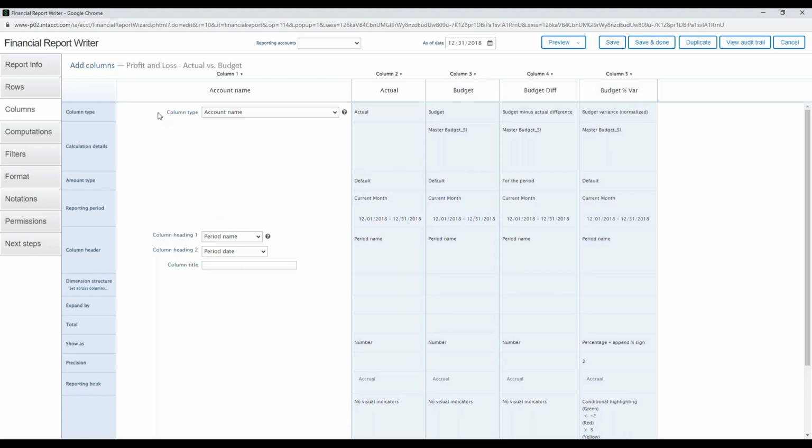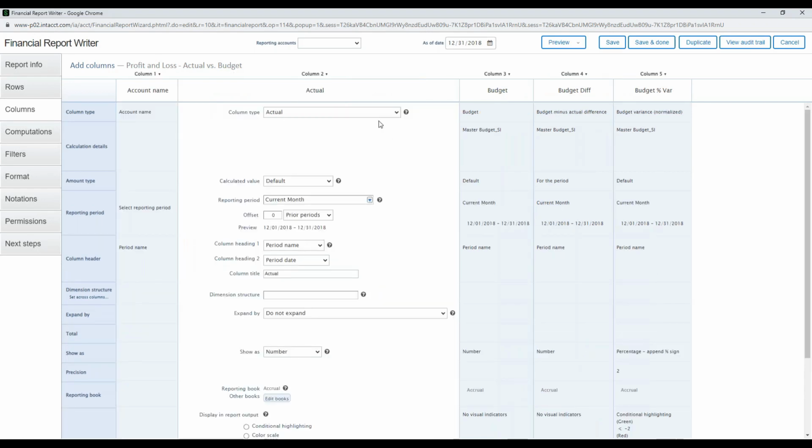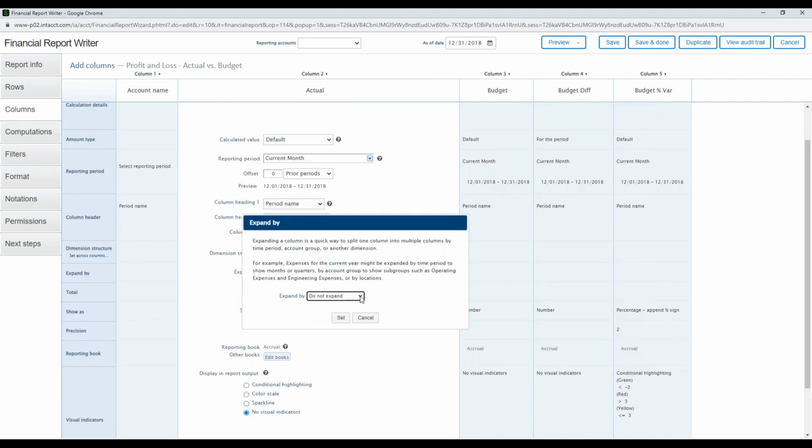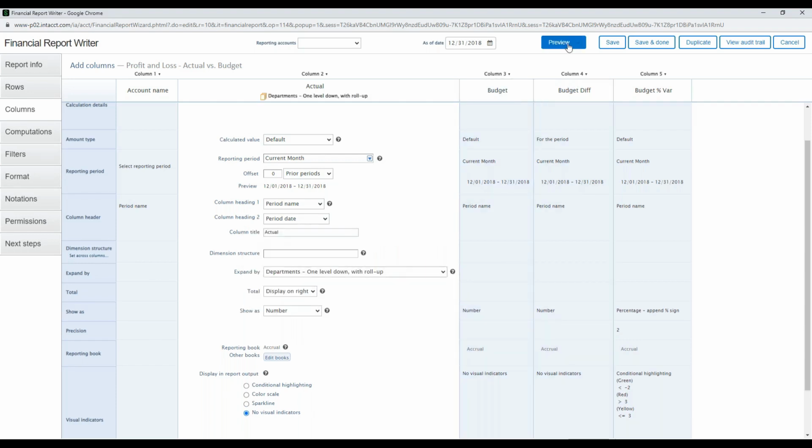But let's just say I want to see that actual number broken down by some other dimension of what's going on in my organization. So I have the ability to come into this actual column, and with just this one setting, which is expand by, I can choose any dimension of my chart of accounts. And I can just say, I want to see that P&L broken out by department. And I can say set, and I can say preview a live report.